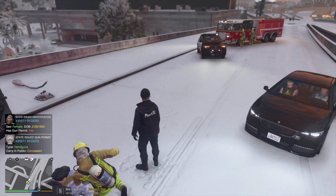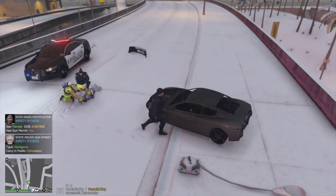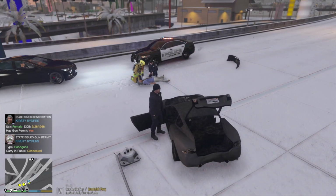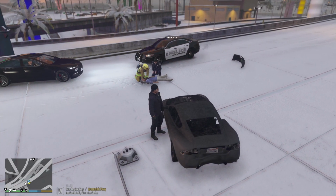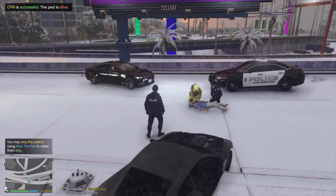Alright, fire's tending to her right now. Looks like the fire's out in the car. See if I can even... Is there anything left in this car? Let's see. Duffel bag filled with baggies of white powder. Huh. Something is up with this. This is a strange one, that's for sure.